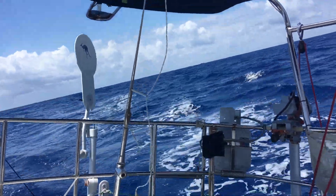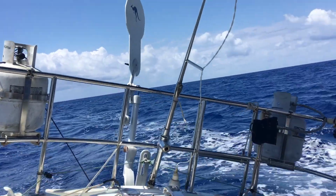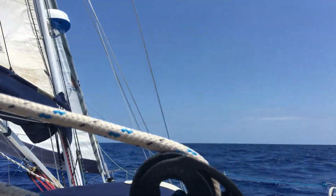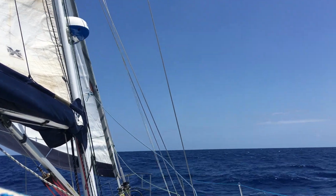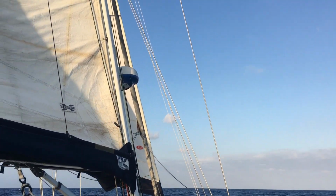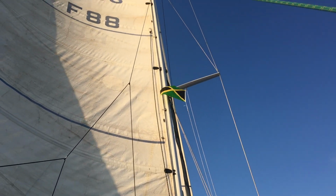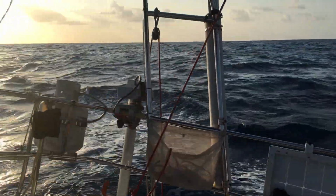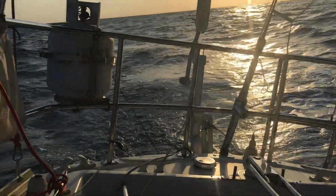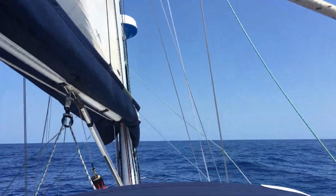Our 2.5 day passage to Matthew Town was mostly hard on the wind until we got through the Windward Passage, and then it was a reach across to our destination. The winds were pretty moderate, as you can see here. It was a nice sunny sky, and it was nice to escape the Caribbean and get out into the Bahamas.